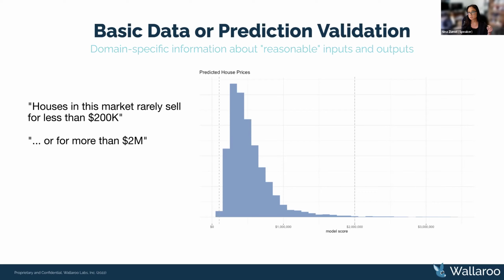Now, as a data scientist or the subject matter expert that worked on this model, we may happen to know that for some particular housing market, the houses in this market generally tend to sell in the range of, say, $200,000 to $2 million. Now, it's not impossible for a house to sell outside of that range. Neither is it impossible for a model to predict a value outside of this range. And the model might not even be wrong if it predicts a price outside of this range.